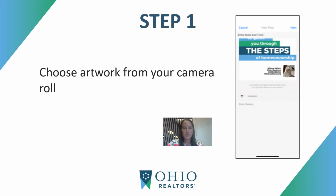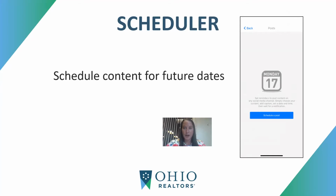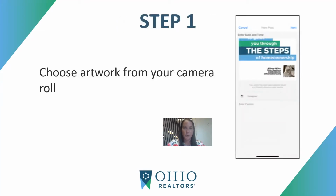So what you would want to do is choose your artwork from your camera roll. Like I said, any templates that you create automatically save into your camera roll. So when you're creating this scheduler option, you hit the schedule a post, that blue button at the bottom. It will ask you to select your photo. You select your artwork that you've created in your photo roll. It should be the last photo in your camera roll if you've just created it. If you're using an old one, it might be further up in your camera roll.